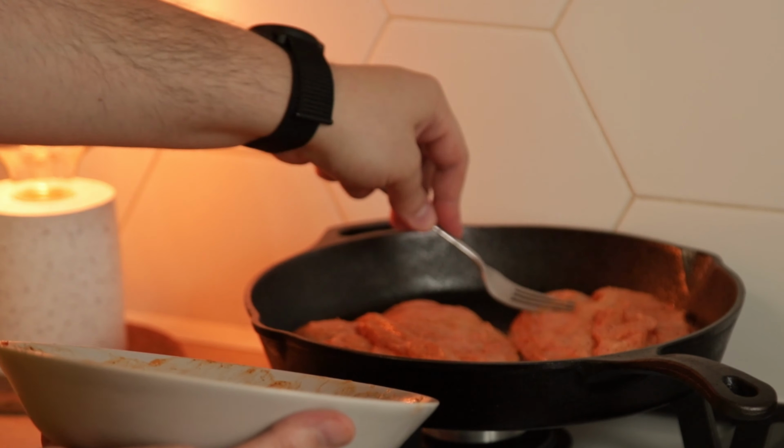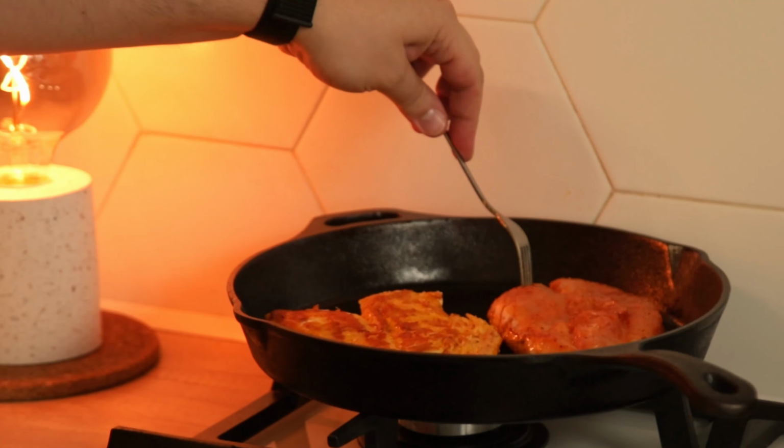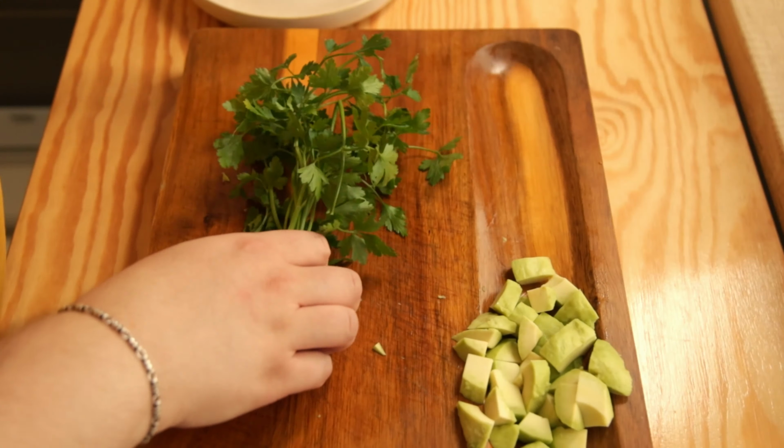Chop 2 radishes, half of an English cucumber, 100 grams of cherry tomatoes, half of a red onion, and add them all to a bowl, followed by 20 grams of rough chopped walnuts. Check and flip your chicken. And now for the green dressing.